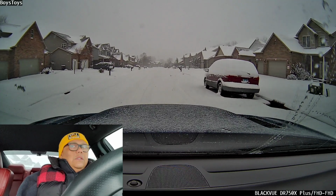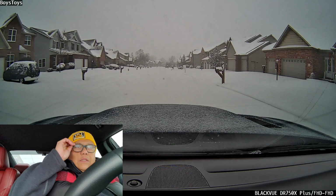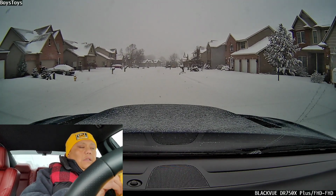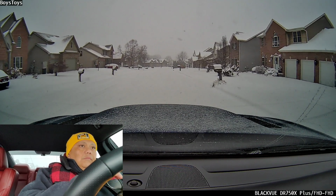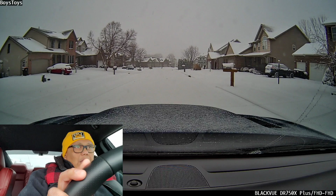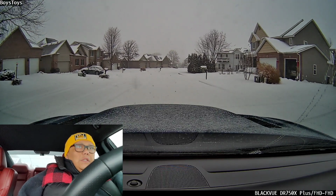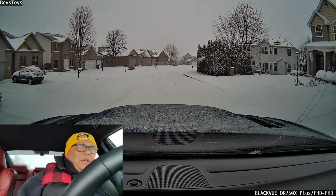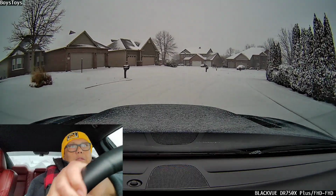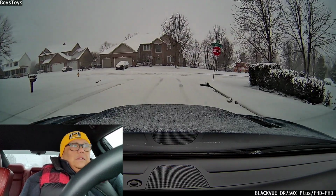I'm quite concerned actually driving around in this situation. I'm on normal mode, full traction. It's going. Once it gets going, it's going. But no slipping and sliding so far.